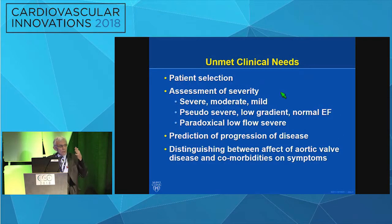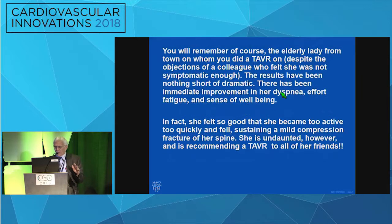And the unmet clinical needs, when we talk about heart team meetings, at least in Rochester, one of the unmet clinical needs is, how exactly do we do patient selection? Seems like a mundane thing, not terribly important, except we spend a lot of time with it.